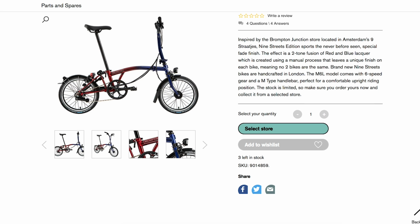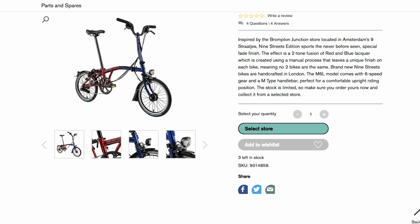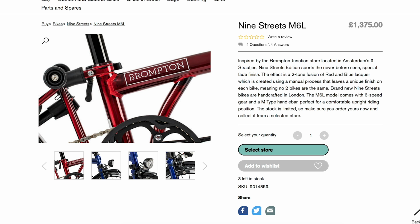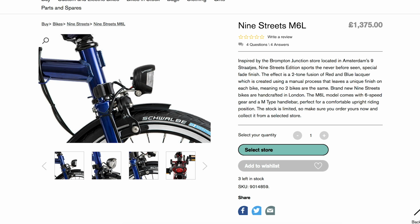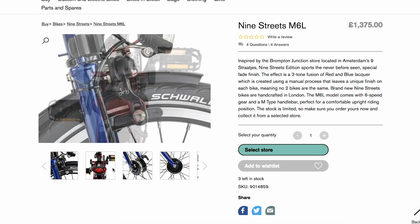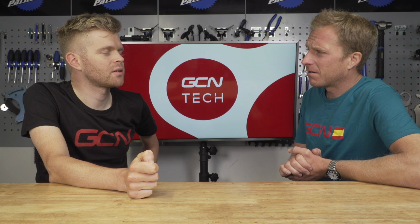Because Brompton, let's face it, is quite a conservative kind of brand or bike, aren't they? When you see one in the street, you think, oh yeah, cool, Brompton, but you don't really look at it that much. But that one, a real head turner, and I think it's a beauty. And anyway, would you ride one? Yeah, I'd definitely have one.